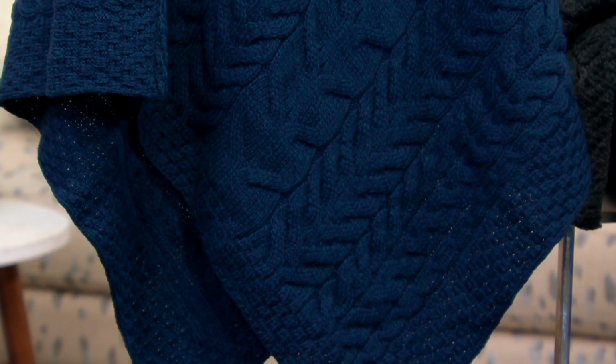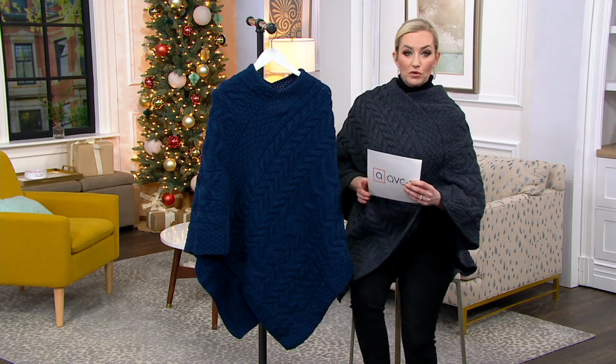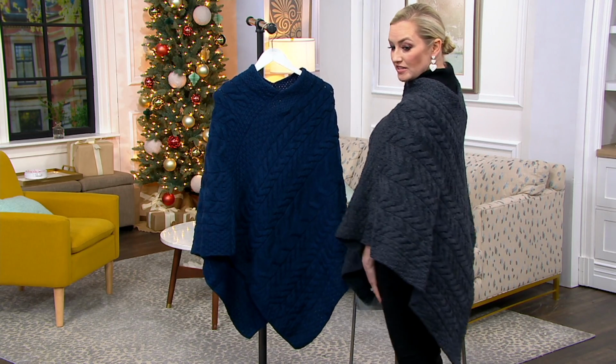I love the kind of handkerchief hemline on this. Really, the length is beautiful. You don't get caught up in it because there's lots of movement. And we do have jump sizing on this: extra small, small, medium, large, extra large, extra extra large. I am 5'8". I'm wearing the extra small, small, so you can see where that hits.